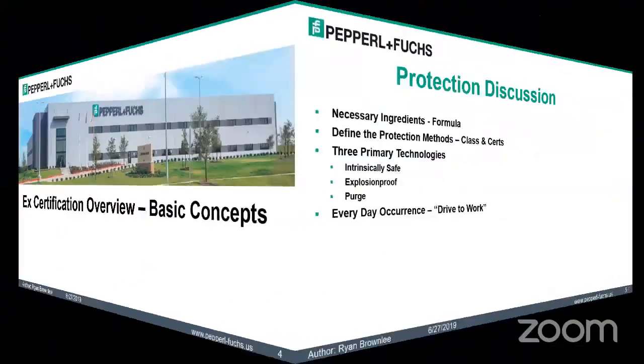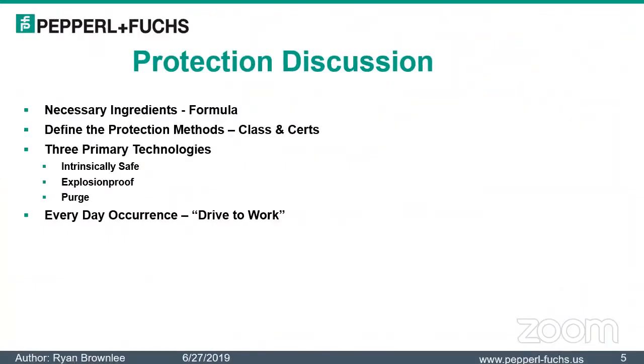So, some basic concepts. Today, a product protection discussion. We'll talk about the necessary ingredients to have an explosion, a formula. Define the product methods a little bit, talk about class and certification and divisions. The three primary technologies for protection are intrinsically safe, explosion proof, and purge. We'll do a little bit of a deep dive on those three.